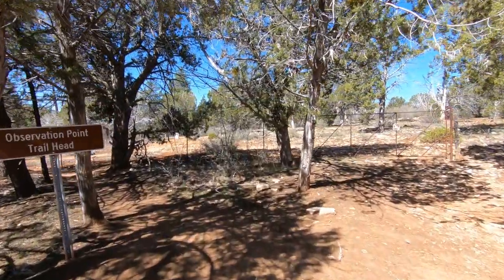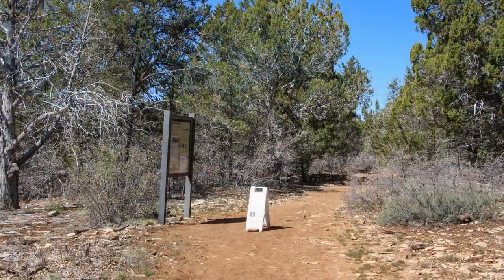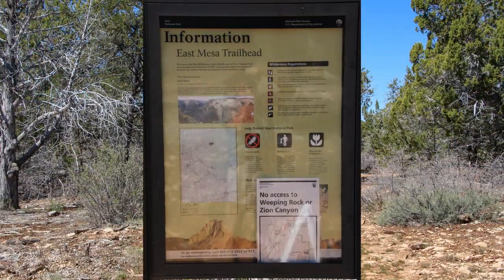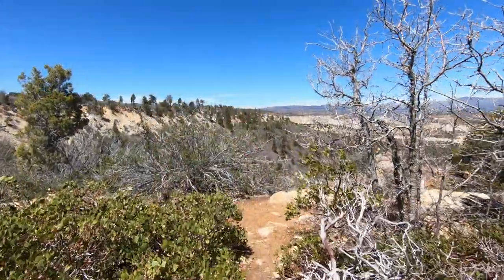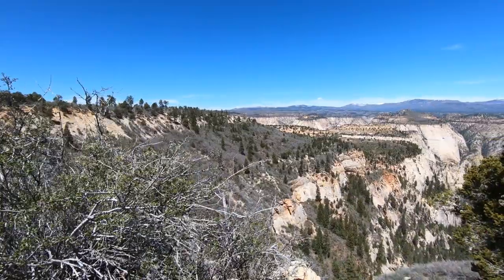Once at the trailhead, pass through the fence and you'll see a sign explaining the hike to Observation Point. Along the hike, there are overlooks into two side canyons. Be sure not to miss these overlooks.